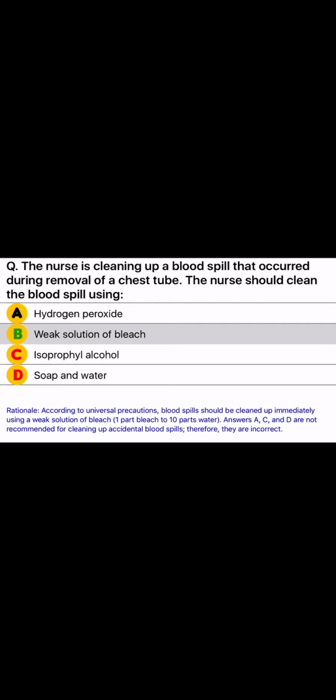Q. The nurse is cleaning up a blood spill that occurred during removal of a chest tube. The nurse should clean the blood spill using A. Hydrogen peroxide. B. Weak solution of bleach. C. Isopropyl alcohol. D. Soap and water.